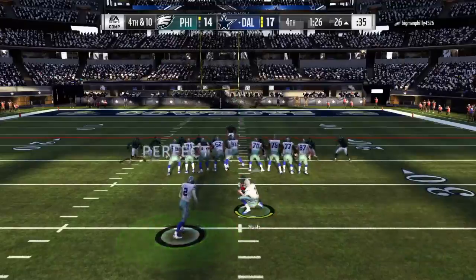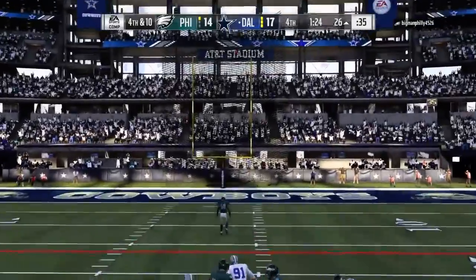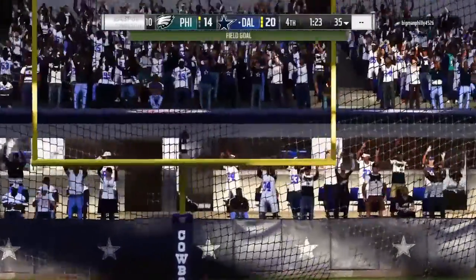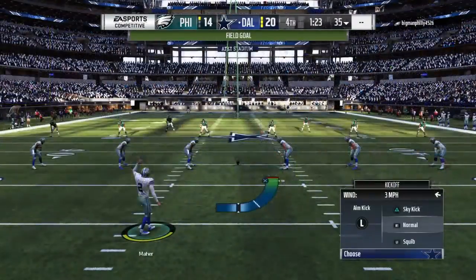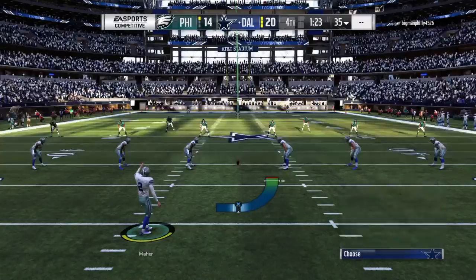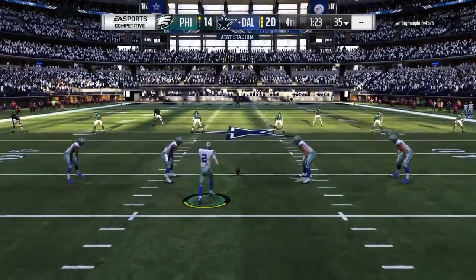He hit his first. Now this from 43. And this one is right through. And they stretch the lead to 6. It's 20-14 now. So they get the 3, but you wonder now, is that going to be enough?